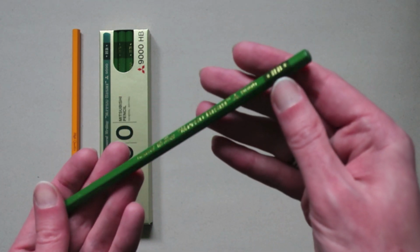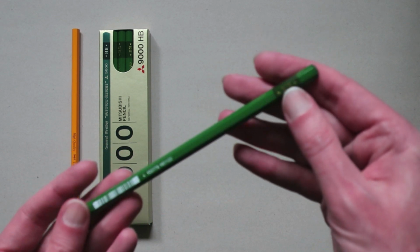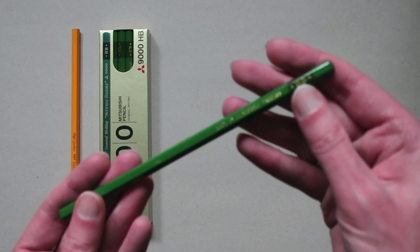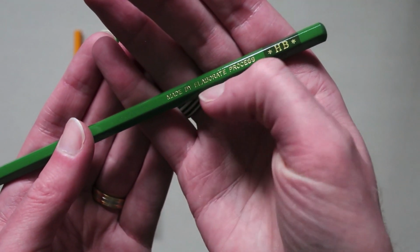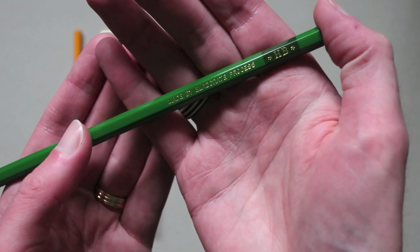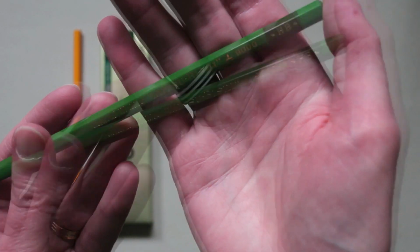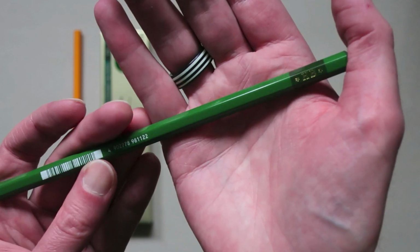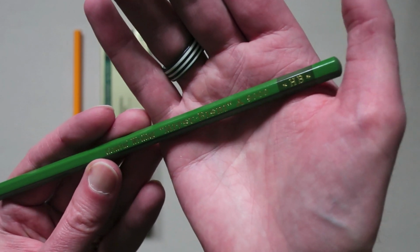There's a darker band at the end underneath where the grade is designated, HB. Zoom in a bit. Made by elaborate process. I guess hence the higher price point. I'm not sure if it's really much more elaborate than the other ones, but I really don't know.